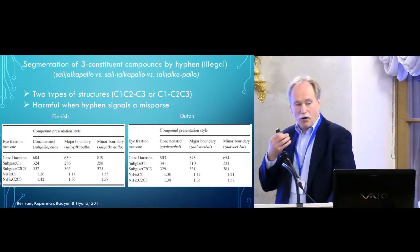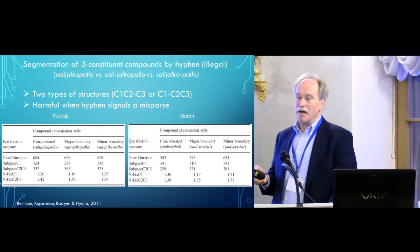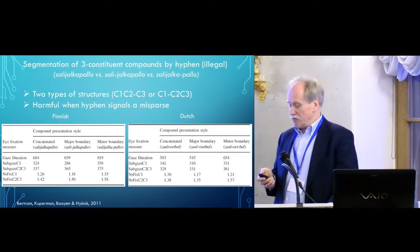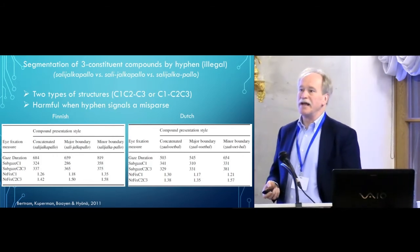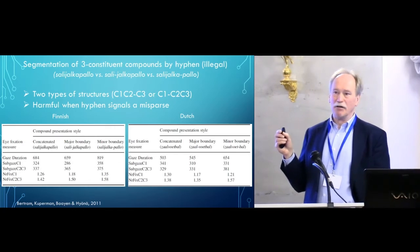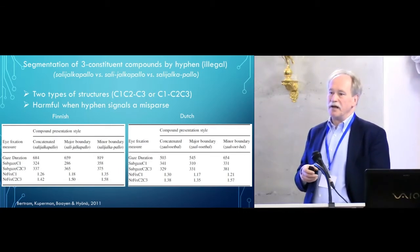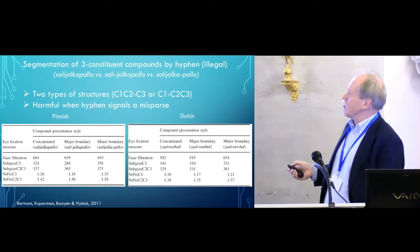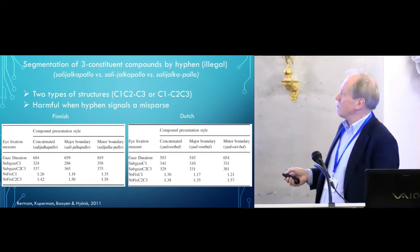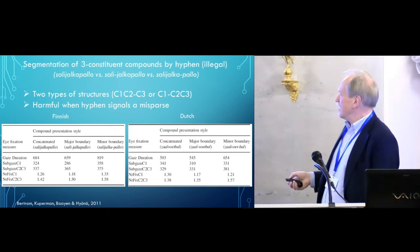Then Raymond and colleagues did a study on three-constituent compounds, and they are not uncommon in many languages. This study was done both in Finnish and in Dutch. We introduced a hyphen again, but now the hyphen was illegal in both languages. These words should not be hyphenated, and we put the hyphen in two possible locations. So there are two types of structures for these three-constituent compounds. One example would be salijalkapallo, literally gym football, which refers to futsal or indoor football. And in Dutch, how do you pronounce this?